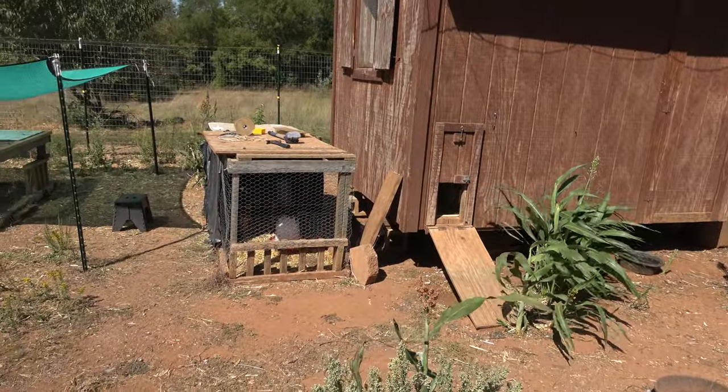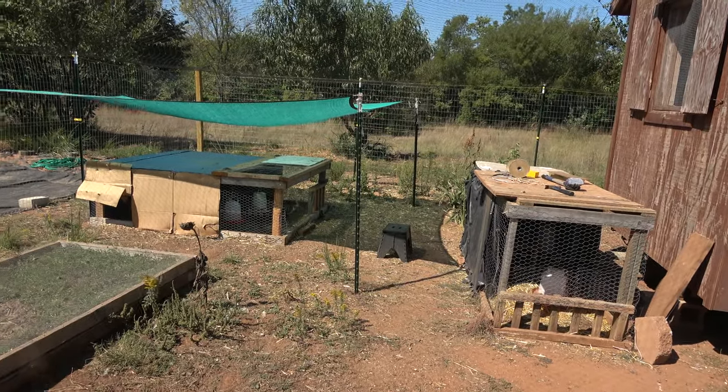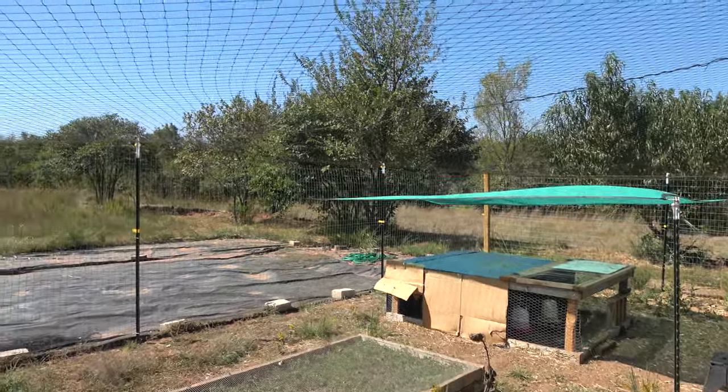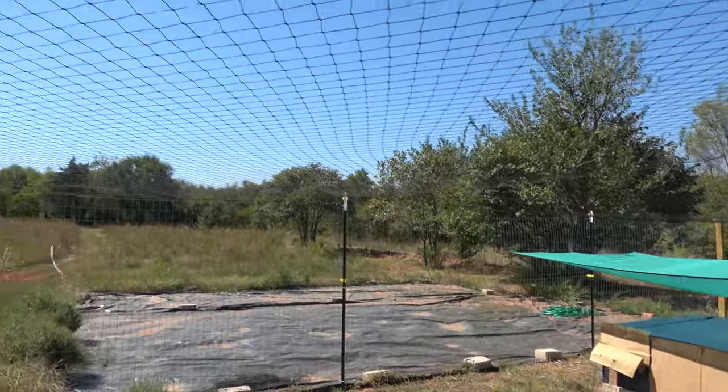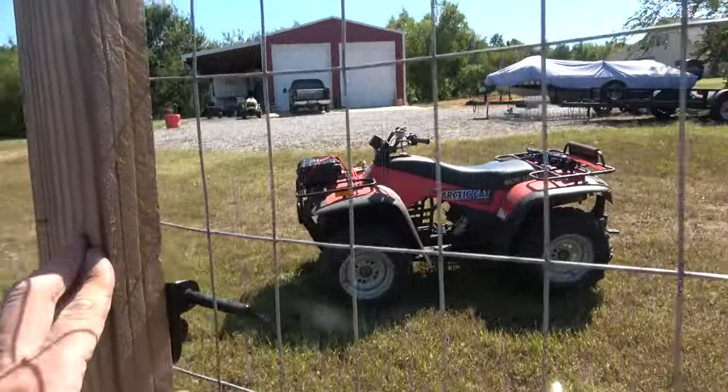Yeah, so chickens so far are doing really good, the new chicks, and the coop is pretty much done, so there's no danger of hawk attacks, predator attacks, so the chickens should be safe.